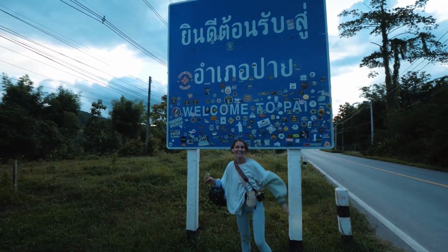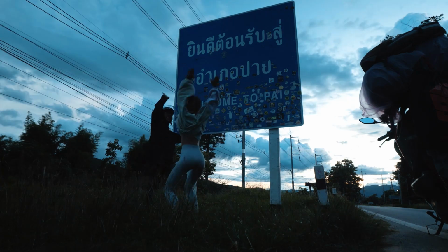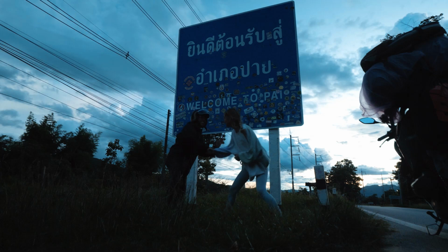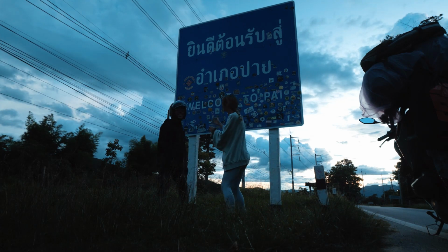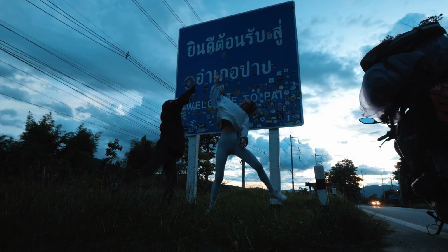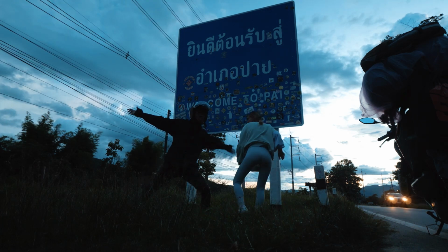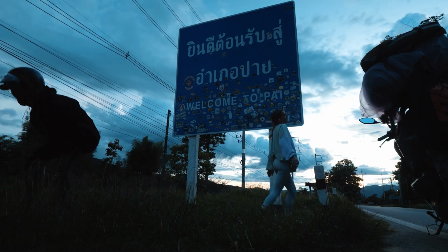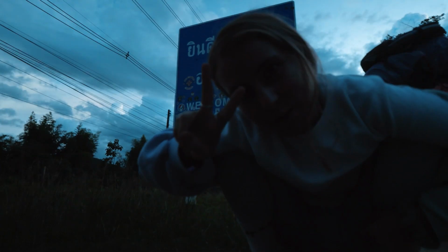Welcome to Pai. Chest bump. No, here. You're helping. Okay, ready to do it again properly this time. Ready? Chest bump. Booty bump, booty bump. Ow, that actually hurt. We made it to Pai.